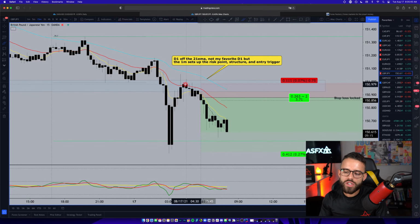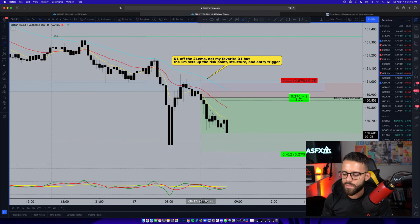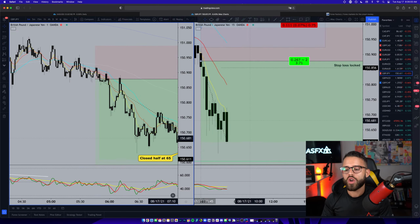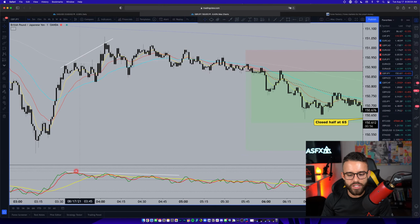So once I woke up at about 5 o'clock, did my meditation, did what I needed to do, got my coffee, we get to the desk. I'm looking here as it's coming off the 8 EMA, and I know that I can't trade that as an A1 entry. But I also know that with the D1 entry, I can look for entries there. So that's where I pull up the 1 minute. We're going to open up the 1 minute now. And I was able to find this divergence setup.